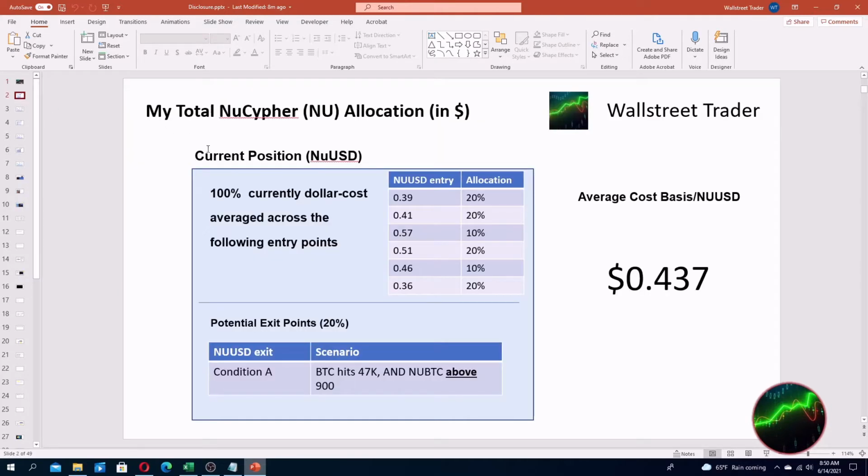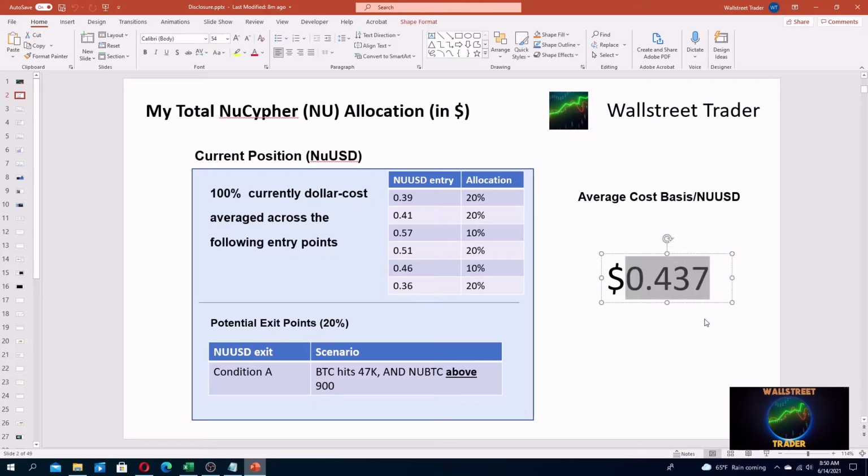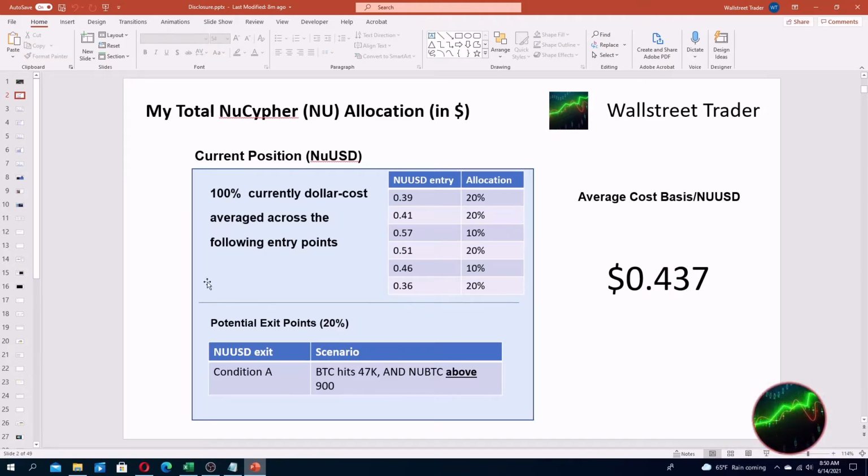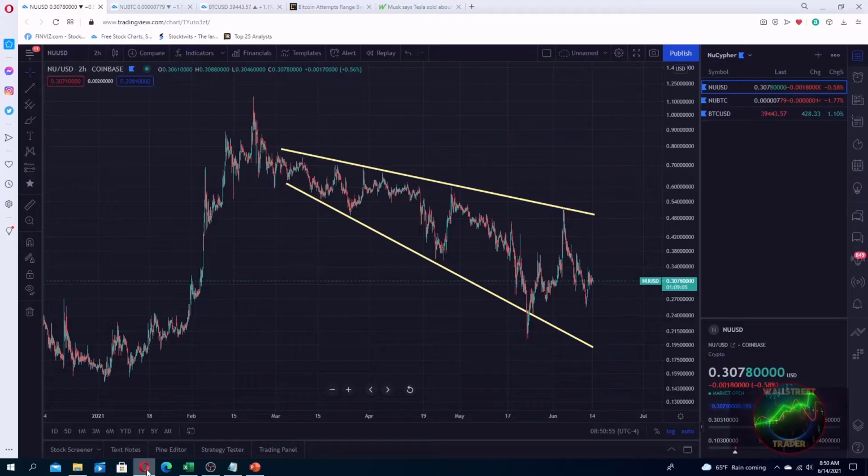Let's move into the NuCypher allocation. I have bought, this is my buying price, not the current price. I have bought NuCypher at various entry points, and the average of all of the buys that I've done through time is 43.7 cents. Now, I am currently at a loss because we are under 43 cents. Let's look at what the price is right now, which is 30 cents, almost 31 cents.